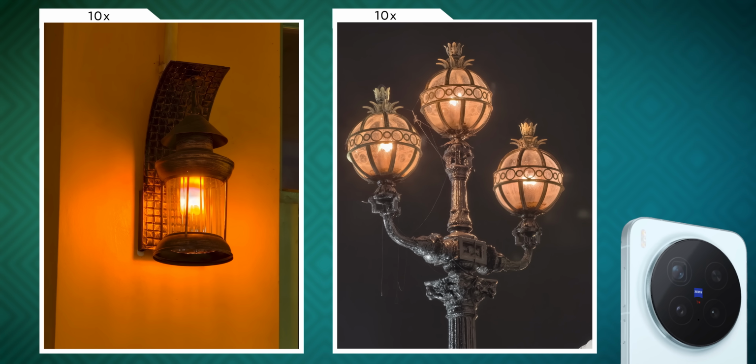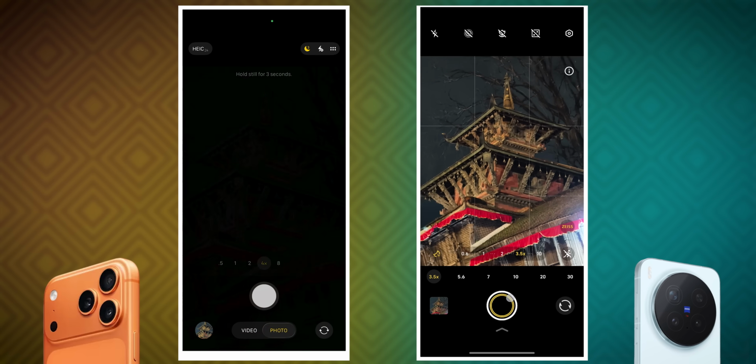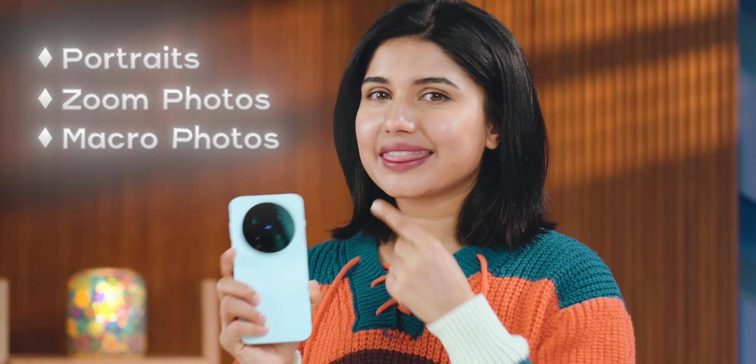The photos maintain optical level clarity with almost no visible noise. Plus, when I compare this telephoto lens side by side with the iPhone's new 48 megapixel 4x telephoto, you can see from this screen recording, Vivo not only processed the image faster, but its final output was also sharper and cleaner. Overall, for portraits, zoom, and macro photos, this setup is my absolute favorite.